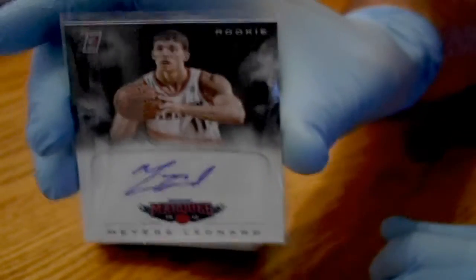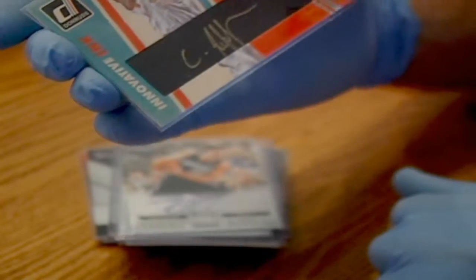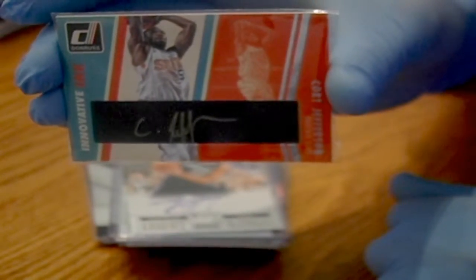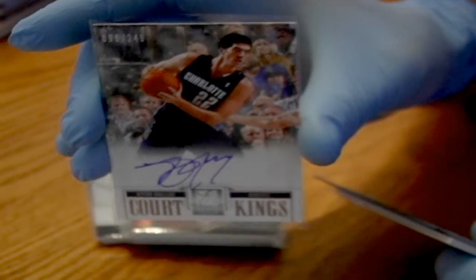Here's a nice one, Myers Leonard, Marquee. Nice rookie card there. Here's a Donruss Corey Jefferson auto, cool looking card. Remember Byron Mullins? It's just a couple years ago, he was still in the league. Moved around, I think he was last on the Clippers. I don't know if anyone else had him.